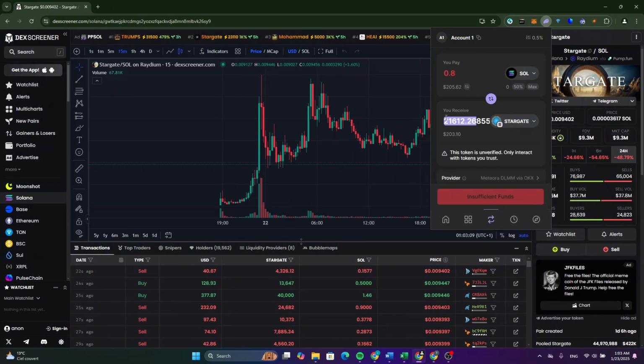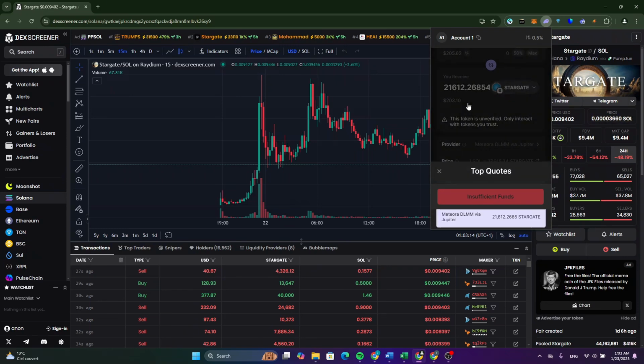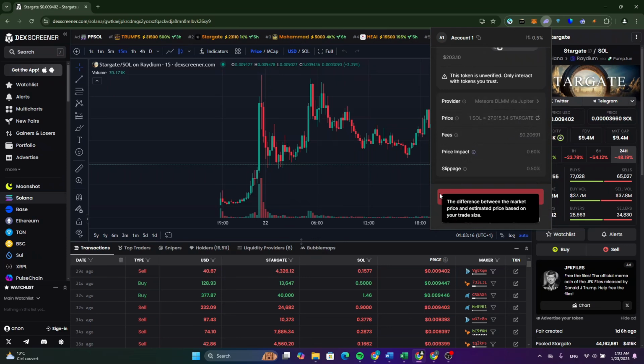Now after that, what you need to do is just type how much you want to buy, and here you will be able to see how much you receive. After that, select the provider, for example Jupiter, but make sure to read all of that information here. And after that, click on swap, and you will be redirected to the Jupiter provider page to be able to buy this token.